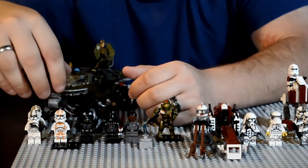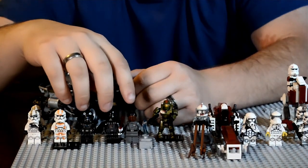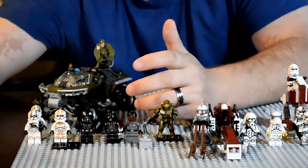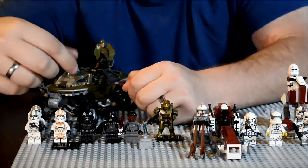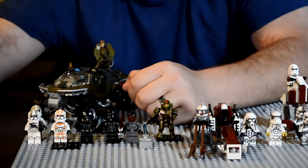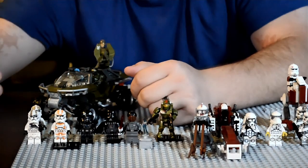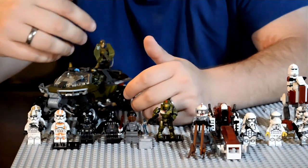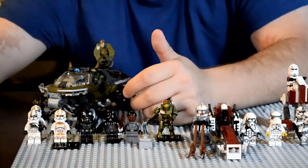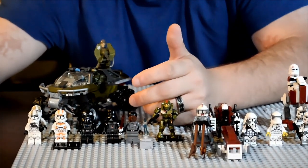So mainly, we're going to talk about these clone troopers, as their Imperial figures are flawless. I don't have any issues with any of them. But for instance, this 212th figure has received a lot of flak because of how the printing is on it. And Lego has addressed it, and they've said that it is fixed. Unfortunately, with many of the sets that I've seen online and on other people's videos, the figures aren't fixed in any of these newer waves.